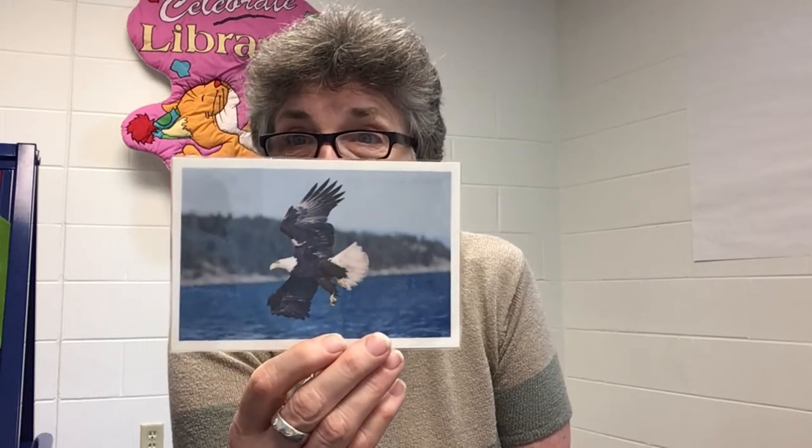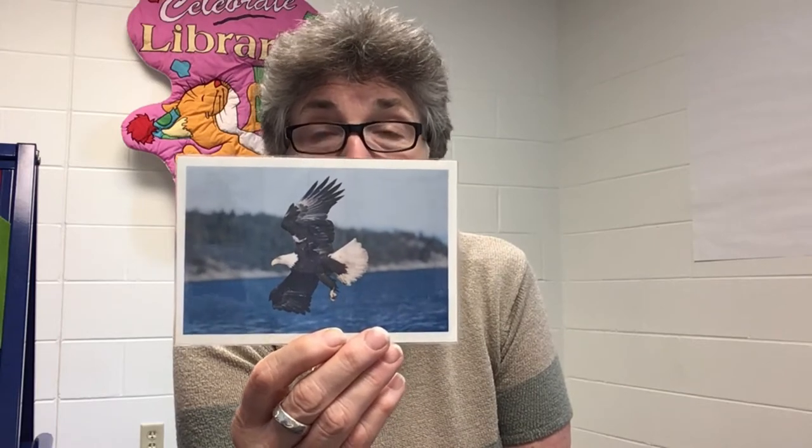I picked this bird to show because we have these birds around here too. On my way home, I pass a place where I can see a nest of this type of bird. Do you know what kind of bird that is? Did any of you say eagle? Yeah, that is a beautiful big bird. That's an American eagle.